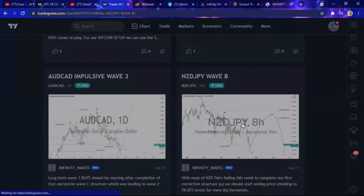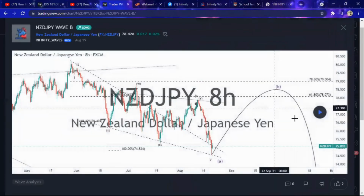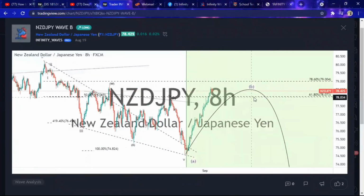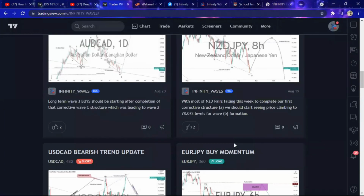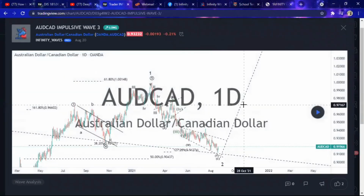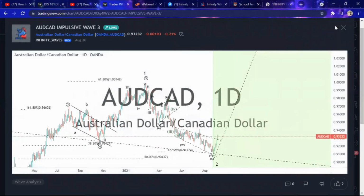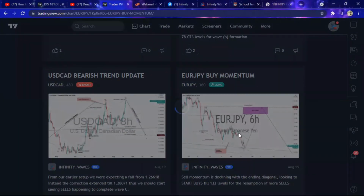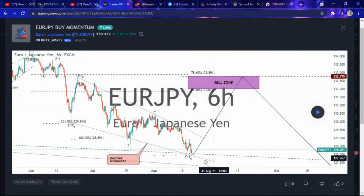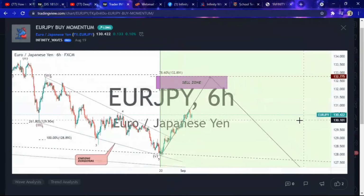For New Zealand dollar, JPY, we are waiting for this buy setup, and the market gave us that buy setup. Again, Australian dollar, Canadian dollar, waiting for this buy setup August 20th, and the market gave us that buy setup. So that's also an amazing move happening. Euro JPY, waiting for this buy setup, clearly the market gave us that buy setup as well.